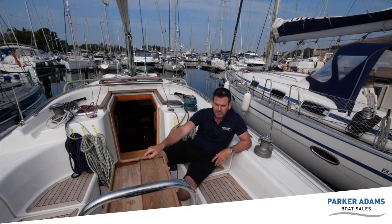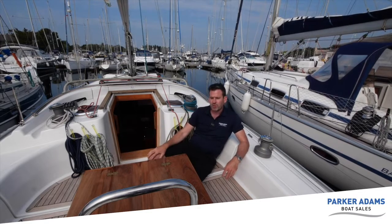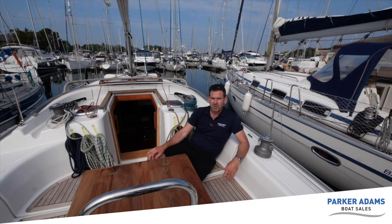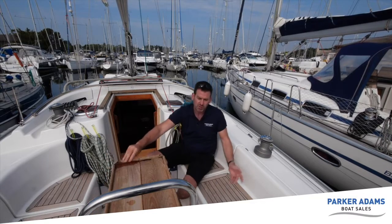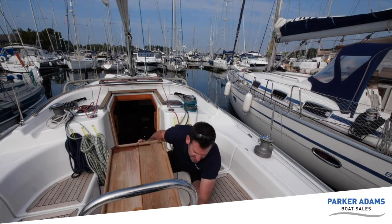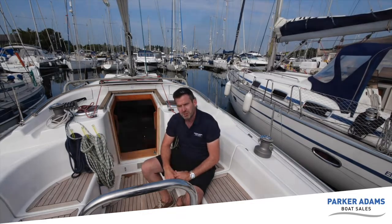And there's a fold-up cockpit table as well, which we can open out, and actually we can get 4 or 5 people round here for a nice evening drinks or a meal. So all in all, this is also a very sociable boat. This table as well does just fold down, as most do, and we don't have to remove it though. It will just fold down and find itself away entirely, so we can actually clear the cockpit area for running around if we need to.